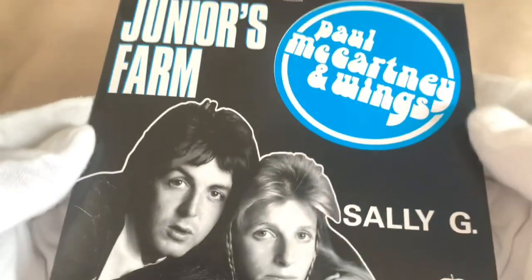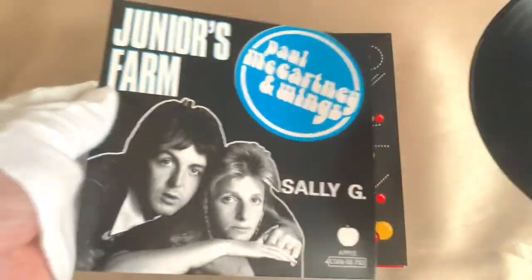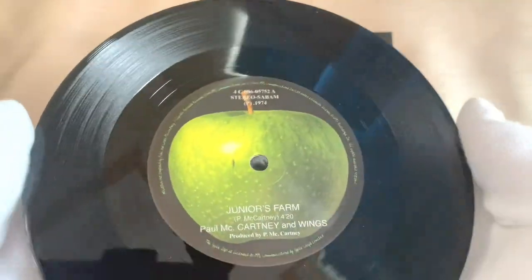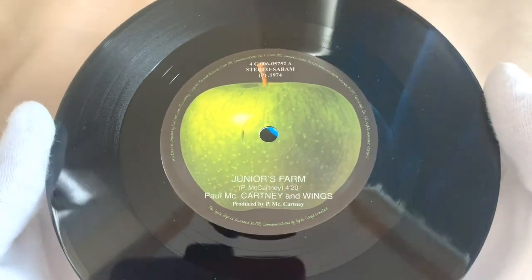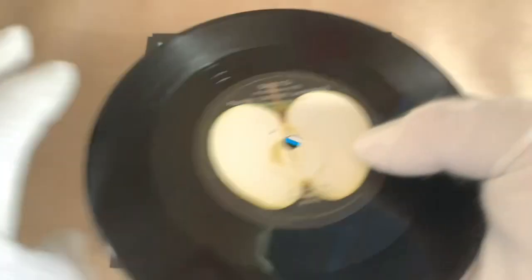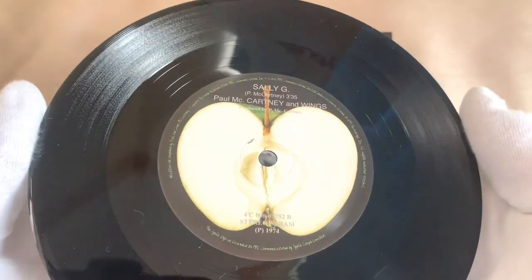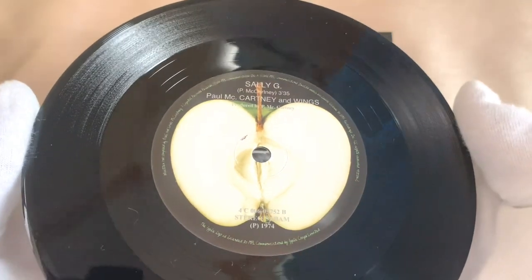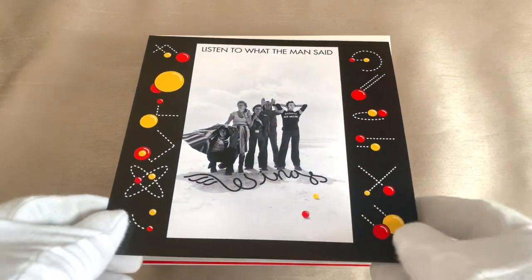Exactly the same on the reverse there. So let's flip that back and then we'll look at the single. It's great labels then, you've got that silvery writing again, which is much easier to see. Of course you've got Junior's Farm there with Paul McCartney and Wings and produced by Paul McCartney. With on the B-side there, Sally G, written by Paul McCartney, of course, by Paul McCartney and Wings and produced by Paul. On to 1975 then, with Listen to What the Man Said.